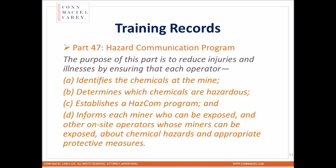Now on the slide, the orange italicized part is actually from the regulation. And in it, we need to identify chemicals at the mine. We need to put analysis or determination of which are hazardous. We obviously need to create this HAZCOM program to protect against it, and we need to inform each miner who can be exposed, and that's a very broad term because unless we are isolating someone to a very narrow spot that they cannot or do not leave under any circumstance, they most likely can be exposed to most elements on our mine site.